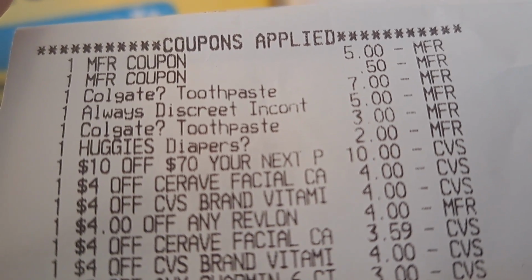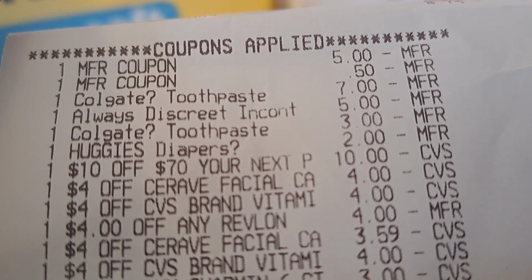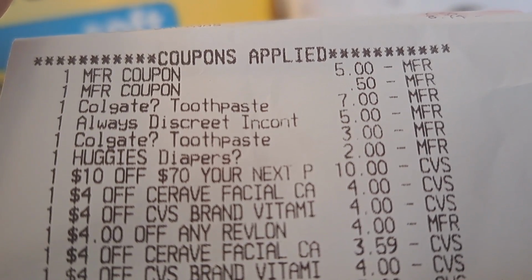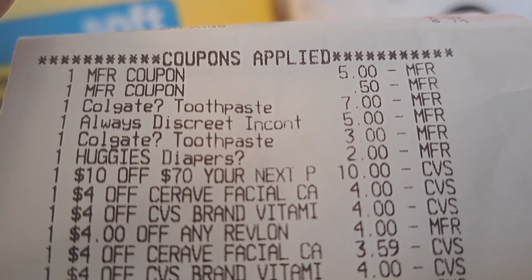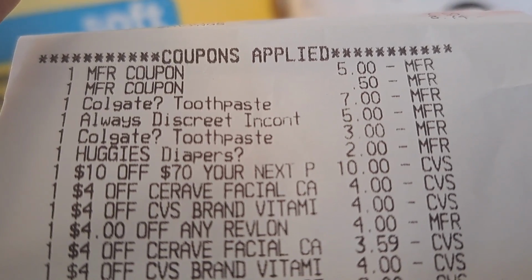So there you have the confirmed glitch for the Always Discreet. There's the $3 off 2 digital coupon. So there you see, there's the glitch already, because you have the 7 off of 2, the 3 off of 2, and the 50 cents. So that's really 5 toothpaste that we should have gotten, but we only got 4.